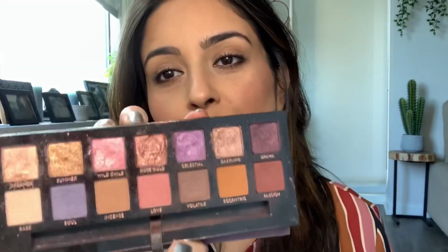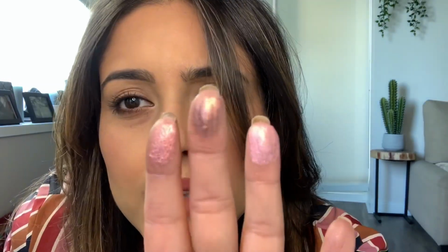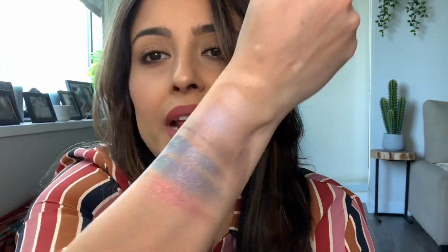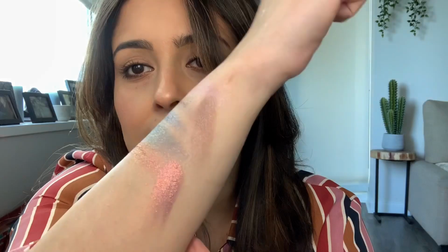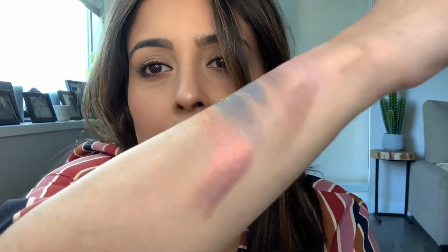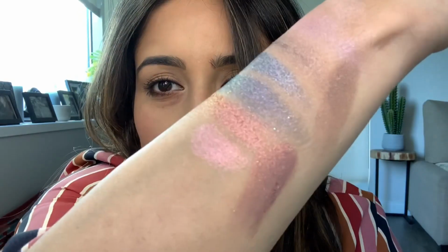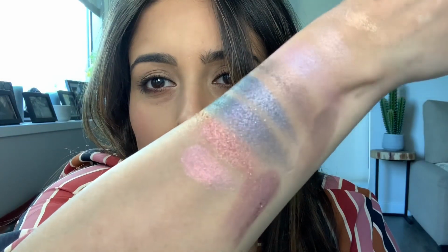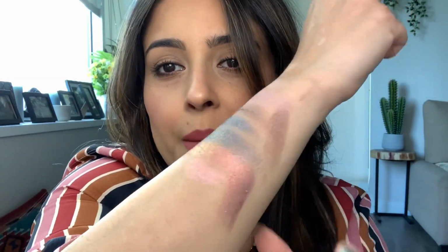So I want to compare it with the Norvina palette, and I think it looks like the rose gold. I don't know, it probably doesn't, if you can tell the difference, but I'll swatch it. So this is the rose gold one, and this is kind of how it looks. And the pink one definitely is very different. So that's how they compare. This one's deeper from the Norvina palette.